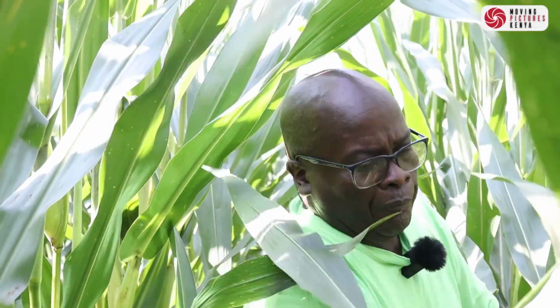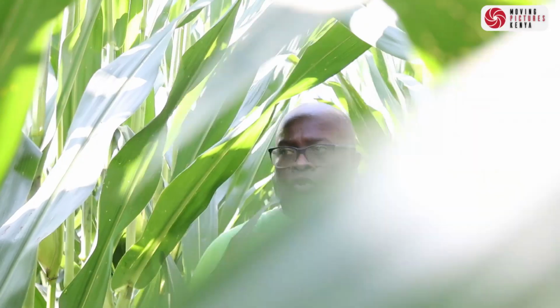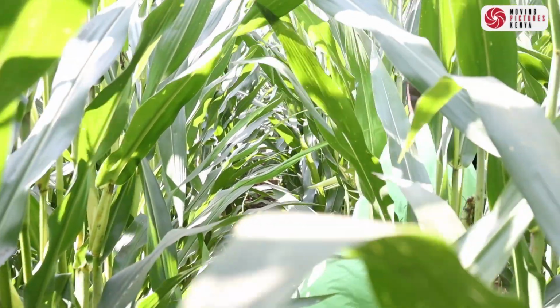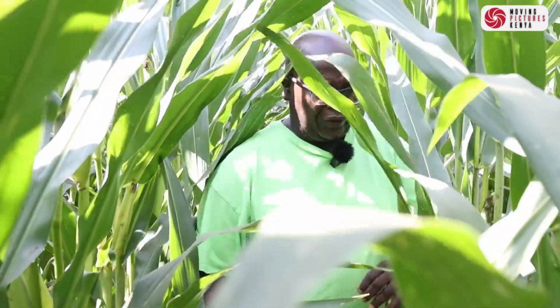So now I'm harvesting from phase 2. You know, phase 1, most of it has been harvested. There is only a couple of corns, but they are all spread out.